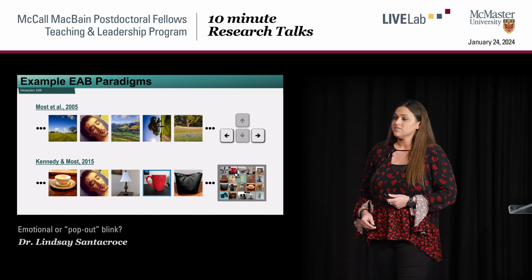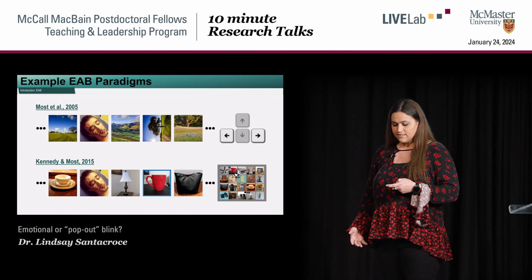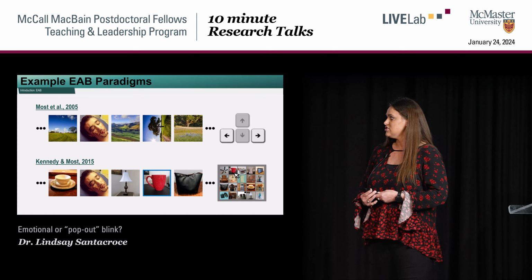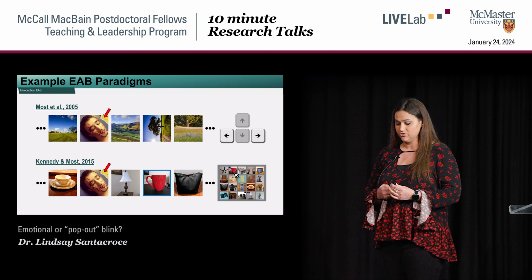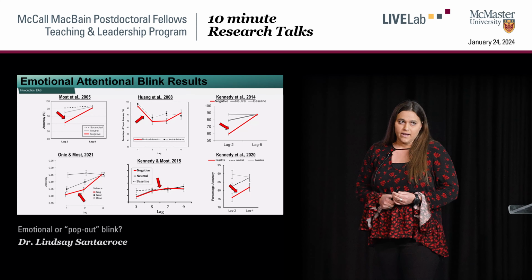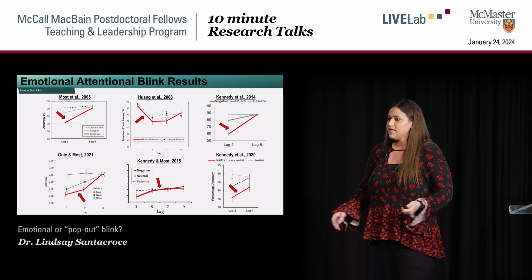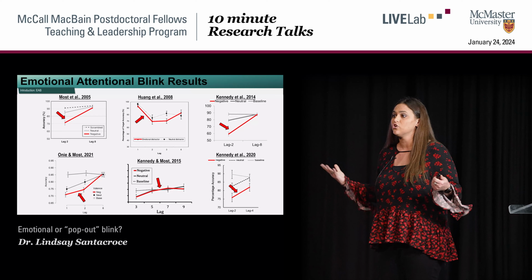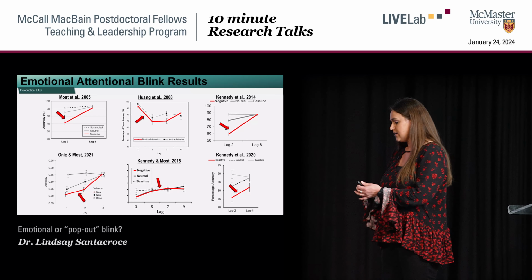Another image paradigm uses objects as the fillers and the targets. And in these and other image paradigms, they tend to use unpleasant images of humans or animals. And with these and similar paradigms, researchers have found the EAB many, many times before, and it's widely accepted as attentional capture by the emotional valence.